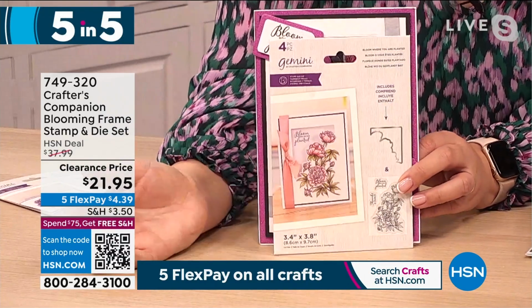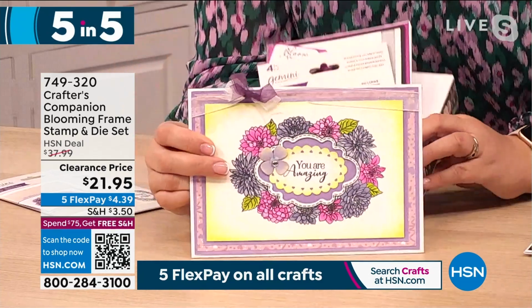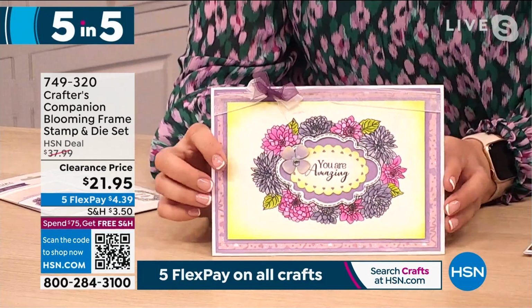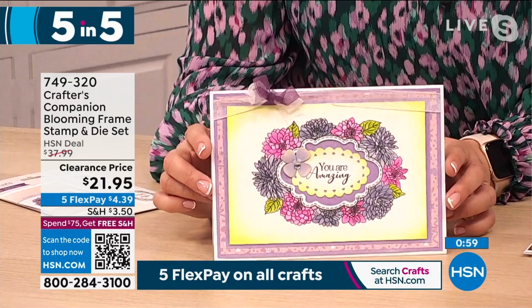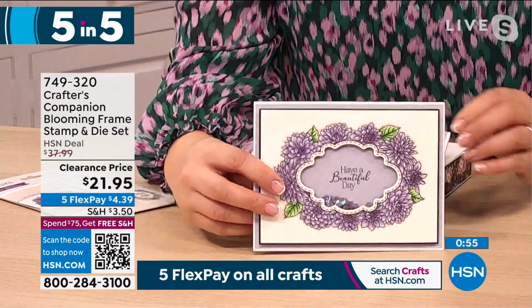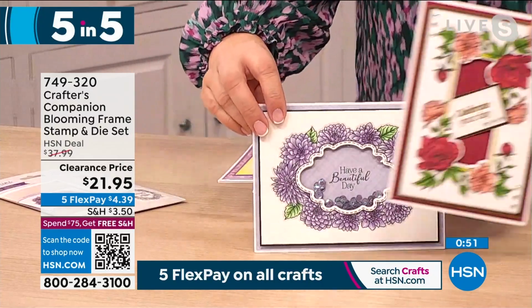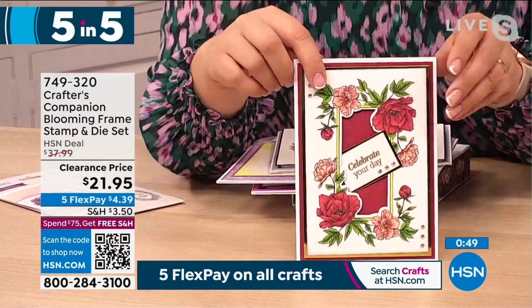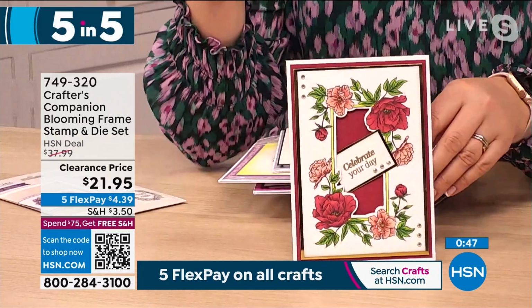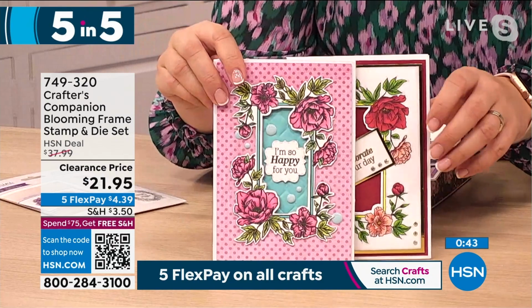Now, there's 3 of them in the set, so that $21.95, bear in mind, these are usually $20 a set if you were to buy them directly on our website, but you are getting 3 sets for that $21.95. Now, if you love shaker cards, they are brilliant because it'll give you the aperture for the shaker, or if you want to just do lovely frames, one's designed as an oblong frame, one's designed as an oval frame, and then one's got that designer aperture in the middle there.